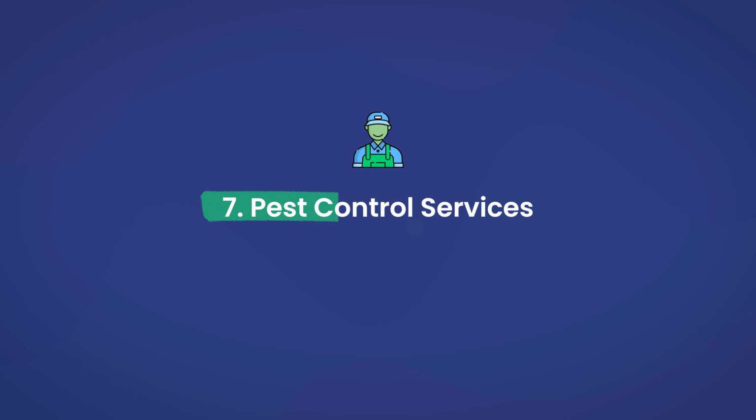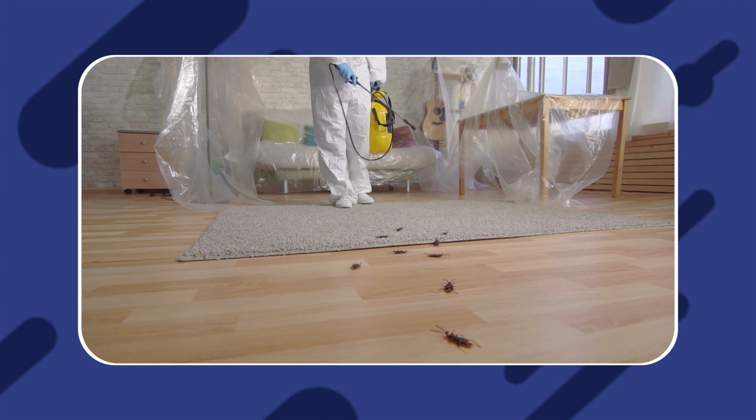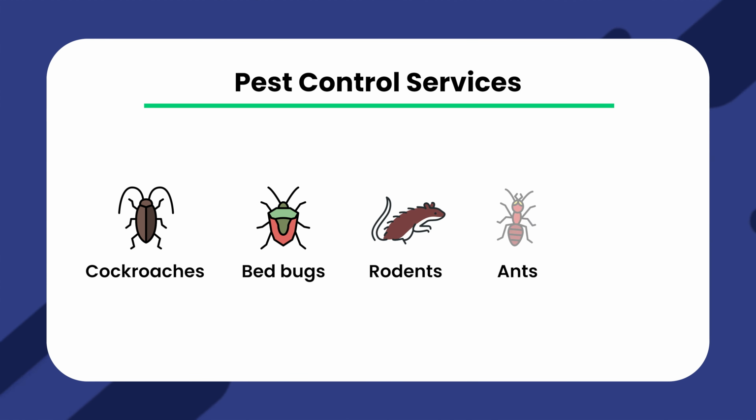Number 7 is pest control services. Pest infestations can quickly turn a comfortable rental property into an unpleasant and unlivable space. Be proactive about pest control measures to protect the health and safety of your tenants and your investment property. Here are some of the most common pests you should be prepared to address: cockroaches, bedbugs, rodents, ants, and termites.